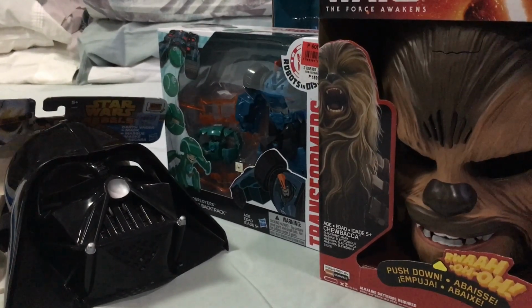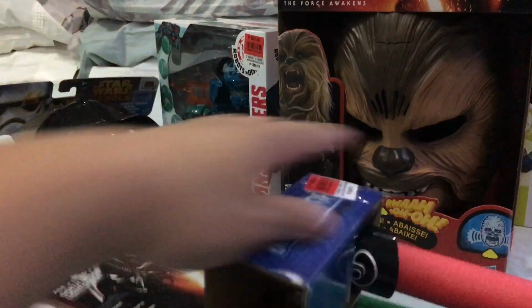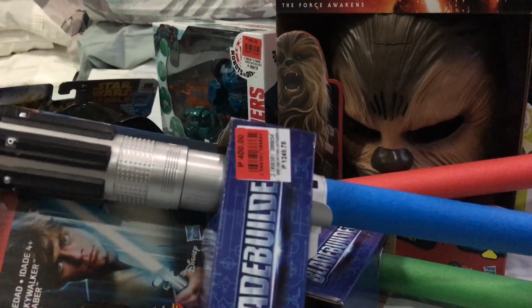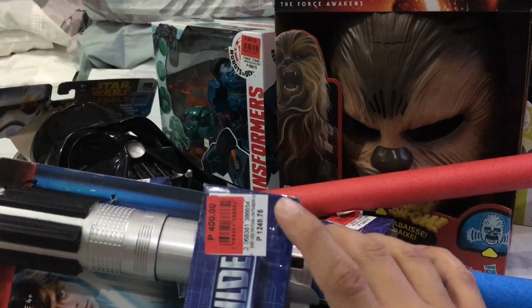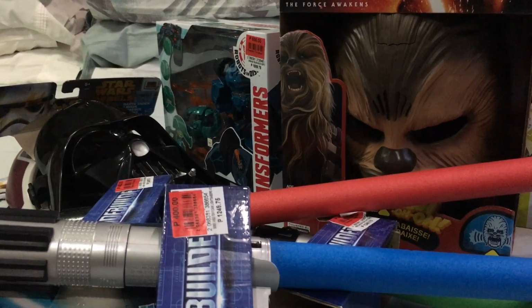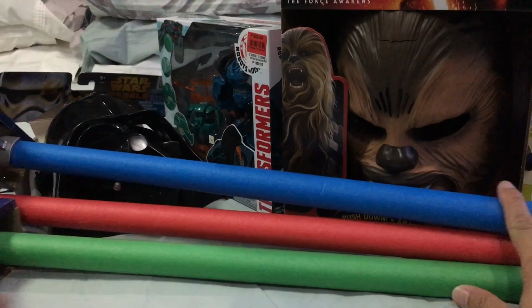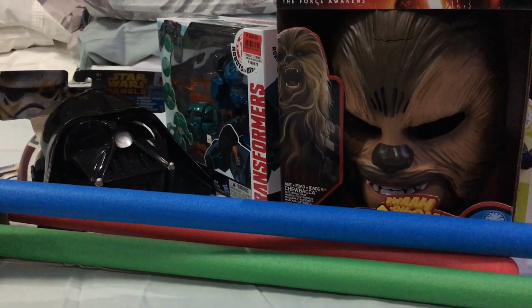Okay, more stuff on clearance. I've been looking to get these toys for Alex and Danny. These are the Blade Builders foam lightsabers, and they come in 3 colors: the red one for Darth Vader, the green one for Yoda, and the blue one for Luke Skywalker. They were initially priced at $25. Yeah, $25 a pop. Now they're at $8. So wow, they're still pricey. I'm sure in other parts of the country they're much cheaper, but here in Manila, for the price they're going for, it was very hard to resist picking them up. And Danny and Alex, I'm sure, are going to have a lot of fun with these foam lightsabers, including me, of course.